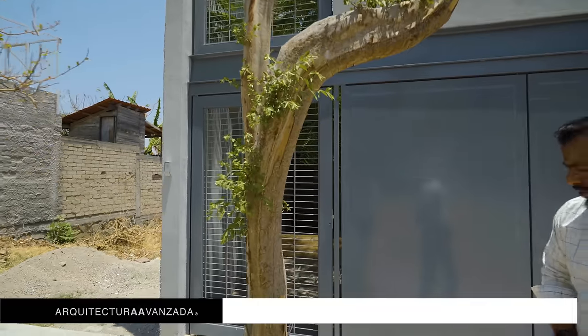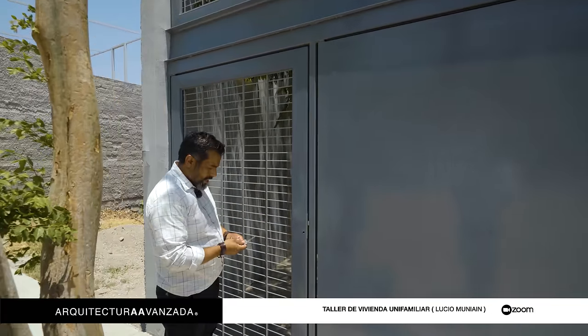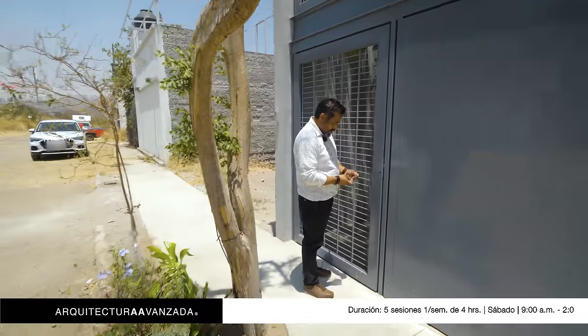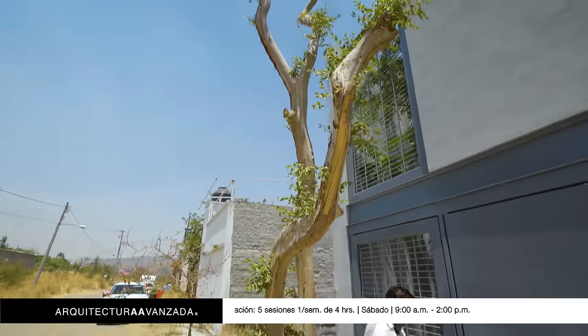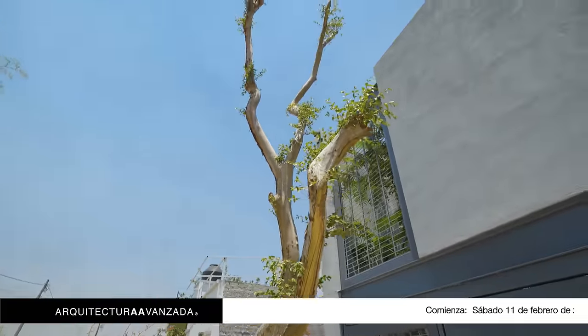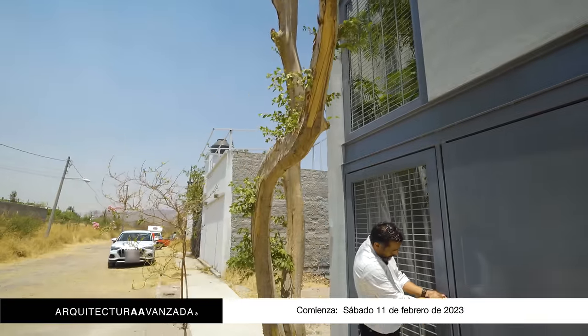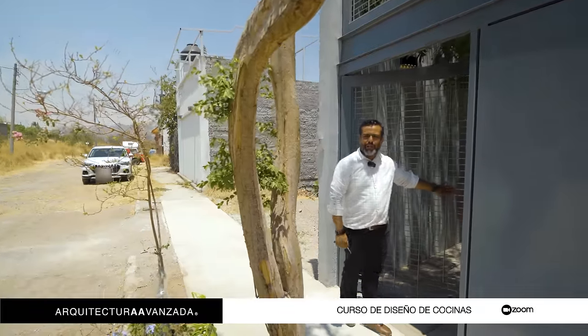And another challenge was to make it survive, so we had to put in rooting and stuff like that, right? And this is not an Orion, this is a Tabachin. That's right, a Tabachin. This one was practically born here. It was a little thing of nothing. And you liked your house, didn't you? And all the shade it gives, right?